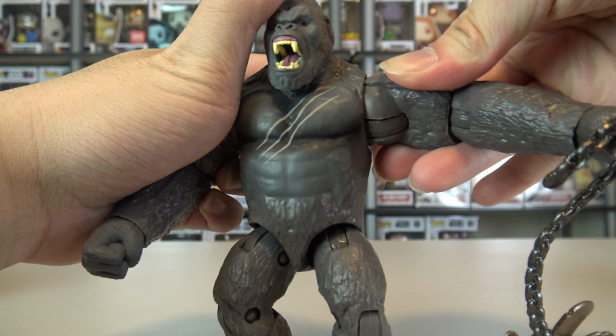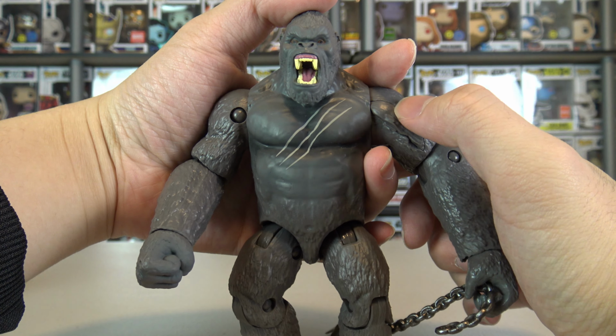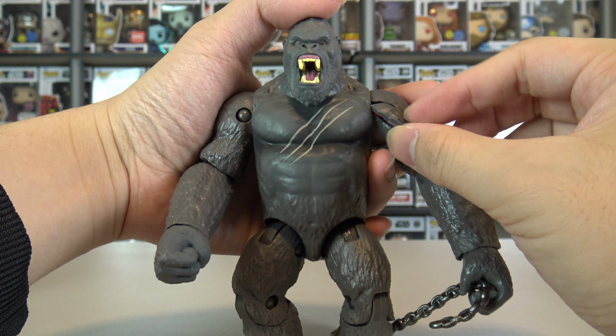That's for the fancy stuff. But at least make it look accurate then, at least. If a kid is trying to recreate a fight scene from the movies, there you go. They can kind of have an accurate figure to recreate with. Now, as you can see, the battle damage itself, a little piece of skin here that goes over the top.